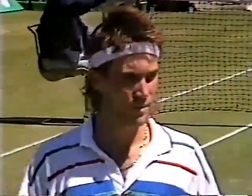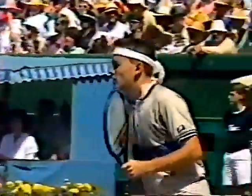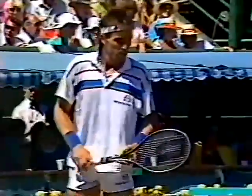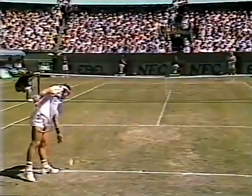He lobbed to perfection in the first two sets, but since then the wind has sprung up appreciably. And also he's worried about how well Cash leaps and smashes, so he's just trying to hit too good a lob now with his attacking topspin lob. He's trying to hit it just perfectly every time and just making a couple of errors.